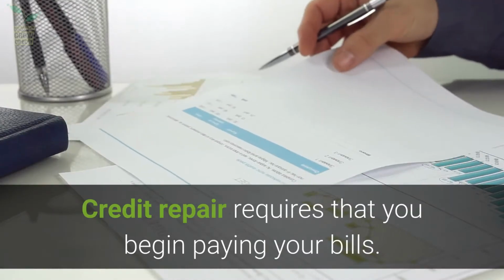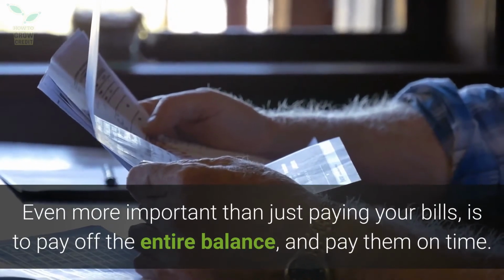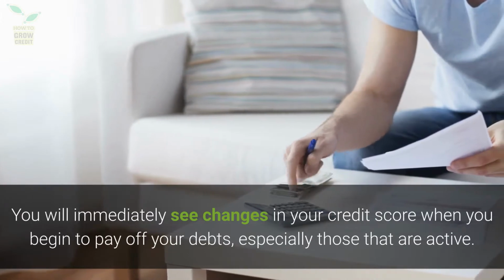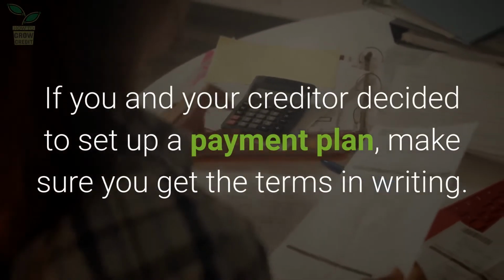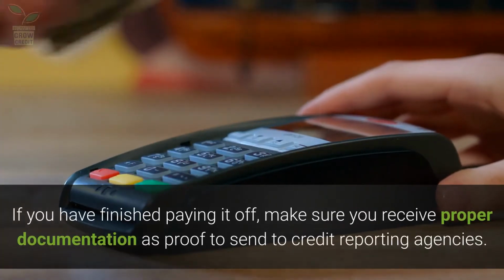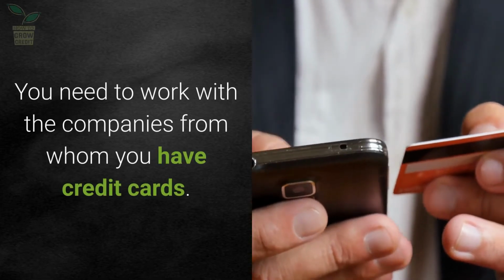Credit repair requires that you begin paying your bills. Even more important than just paying your bills is to pay off the entire balance, and pay them on time. You will immediately see changes in your credit score when you begin to pay off your debts, especially those that are active. If you and your creditor decide to set up a payment plan, make sure you get the terms in writing. If you have finished paying it off, make sure you receive proper documentation as proof to send to credit reporting agencies.